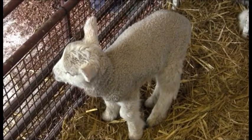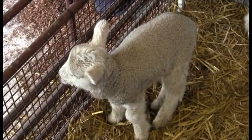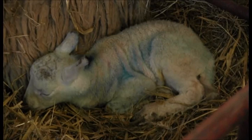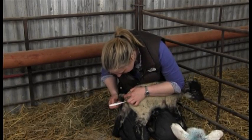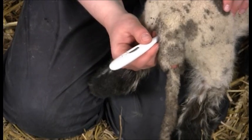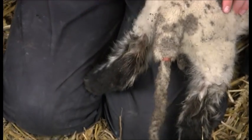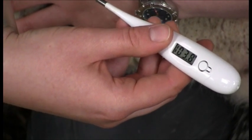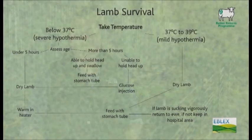Clearly, a lamb that's shivering in front of you is easy to spot as a cold lamb. But for those cases where you have a dull, tucked up, hunched posture or flat out lamb, it's useful to take the temperature. The normal rectal temperature of a healthy young lamb is between 39 to 40 degrees Celsius or 103 to 104 degrees Fahrenheit. A lamb with a rectal temperature of 37 degrees Celsius or below would be classed as severely hypothermic. These lambs are often flat out and comatose.